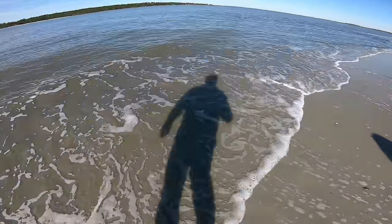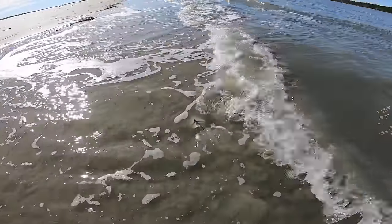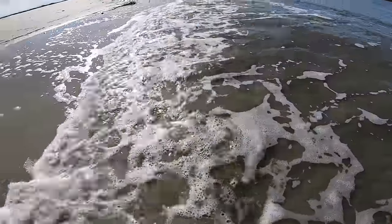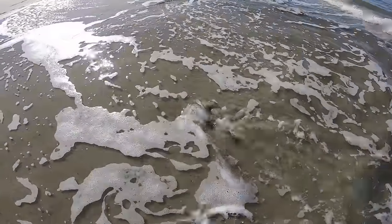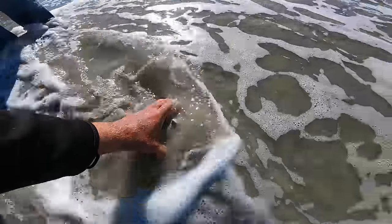Check this one out here. Yeah, that's a pretty one. There we go. Oh, got to get a little bit of a video of it bouncing around in that water. You know, it was hard to spot, but that wave caught me just in the right time. See how it's covered now? We could have easily missed this shell. Yeah, and I feel sure we're missing hundreds.